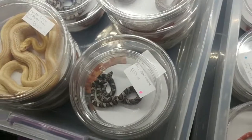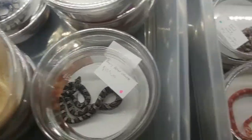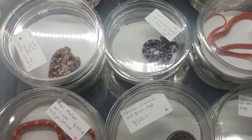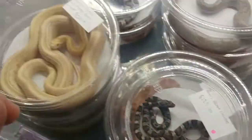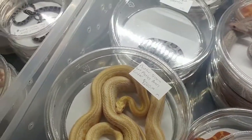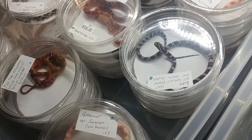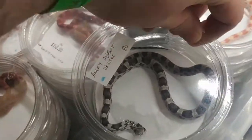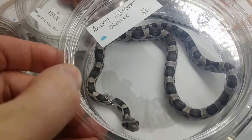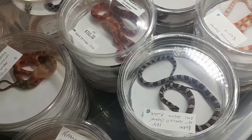Hey guys, I'm at Russell's table. Russell doesn't really list the snakes online. Hey, if you talk to him on Facebook, he's really cool about it. And he has something really cool over here, an Annery Okeechee. I did that last time, but then it got lost in my thousands of photos. Beautiful. I don't really see these online, but Russell has them. That's really cool.